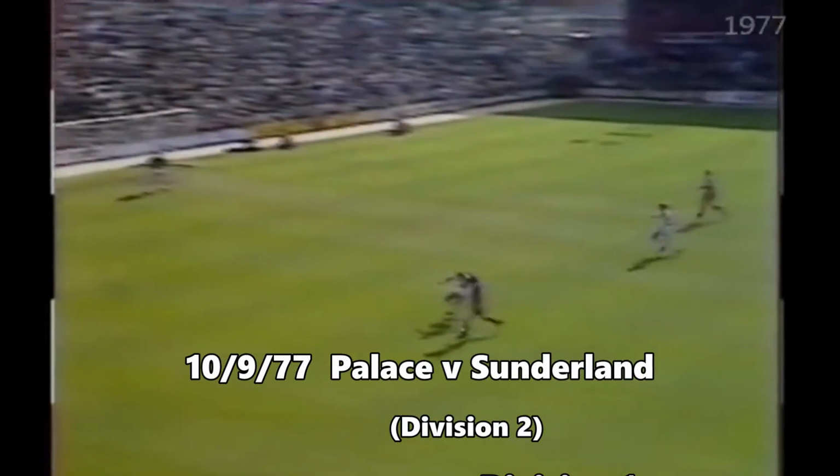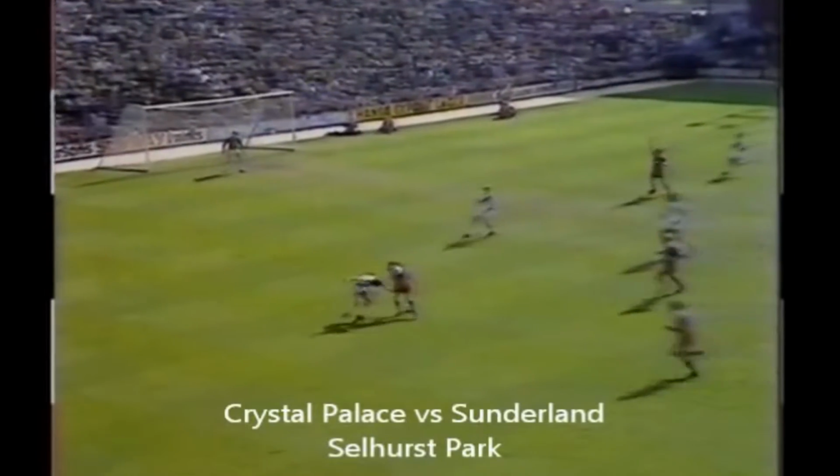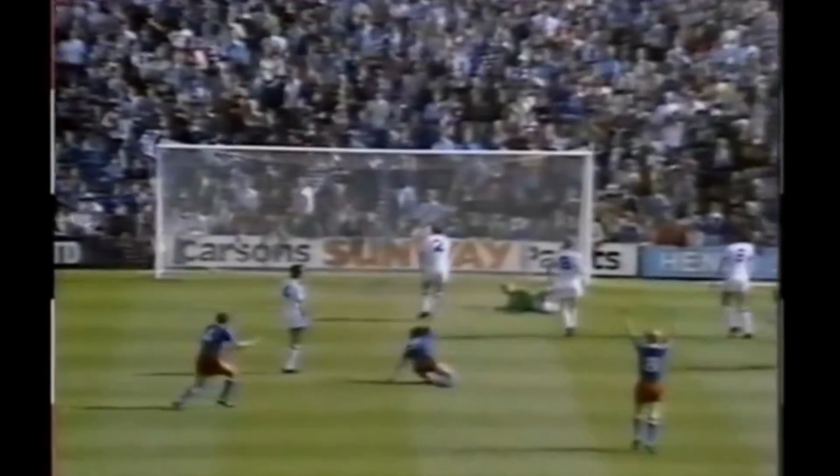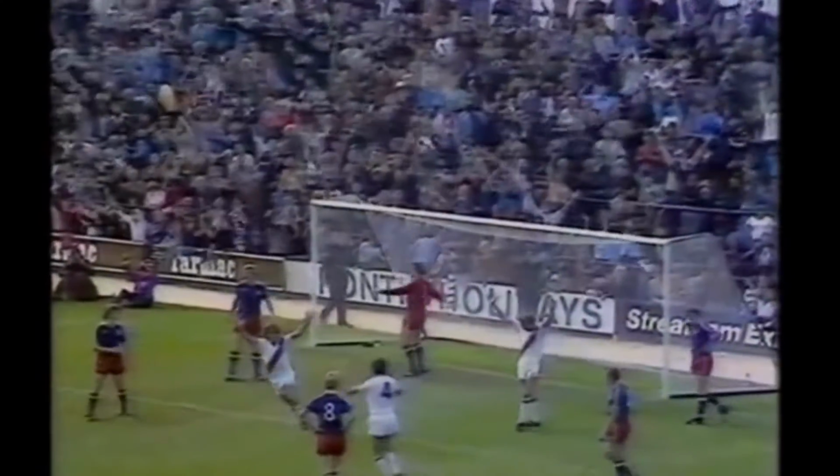Got out of the worst trouble, but there are still problems. Rostron. Beautiful! Sunderland with all by Lee behind the ball. Oh, must be! And Jeff Bourne gets his first goal of the season.